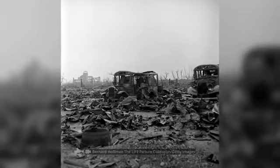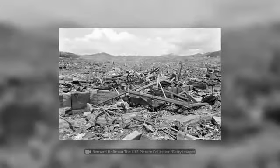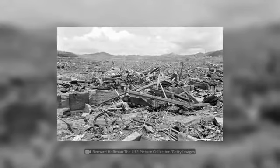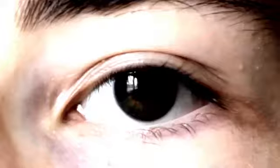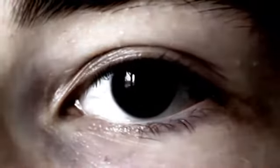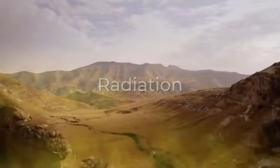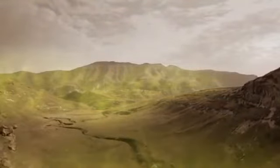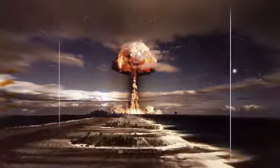The consequences of strikes with such power are not difficult to predict. First of all, there's chaos and destruction caused by a shockwave and light radiation. But there's also something that cannot be seen with the eyes. It's impossible to feel or hear. I'm talking about radiation. Radiation, one of the factors caused as a result of the explosion of nuclear weapons. And if you're near a detonated bomb, I have bad news for you.